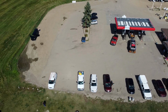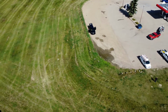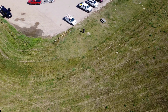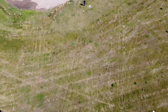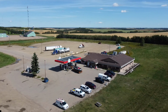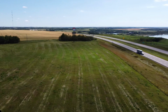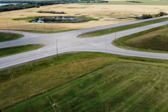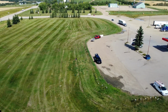Ooh, I want to go the other way. And there it is. So yeah, whoop, get her back up there. Kind of where I'm at. And give you a quick pan around here while I'm down low. So that doesn't look too bad.